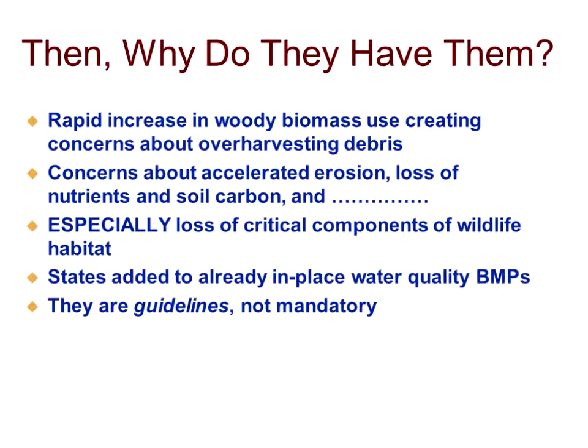If you talk to proponents of BHGs or folks with NGOs that are concerned about biomass harvesting on a large scale, the number one thing that they're likely to talk about is their concerns about wildlife habitat. So basically, these states have taken their water quality BMPs already in place and added to them and published a more comprehensive set of guidelines.